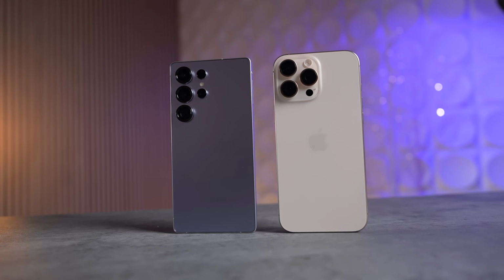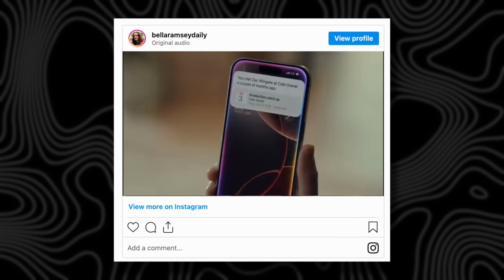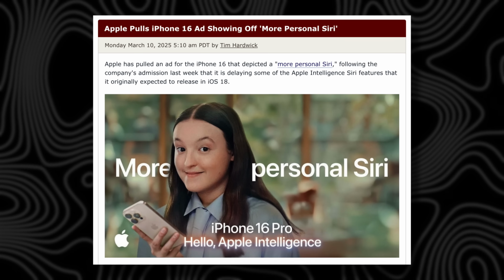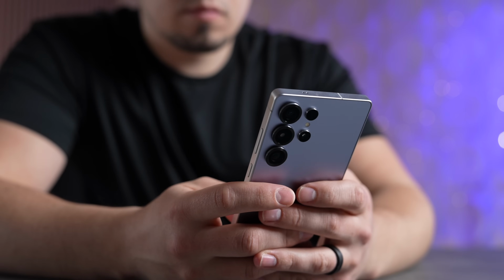And that is especially true with the first category that I want to get into, and that is, of course, comparing the artificial intelligence features. As you guys have probably heard all over the internet, Apple Intelligence has completely failed. Apple removed some of their ads from the web. It's been an absolute fail, especially since I've been using and testing the S25 Ultra's Gemini AI features for the last couple of months, and it has been absolutely mind-blowing.